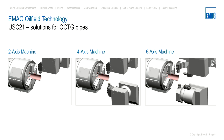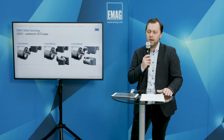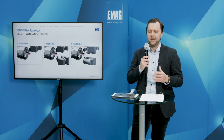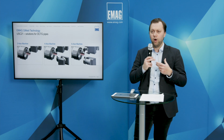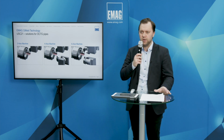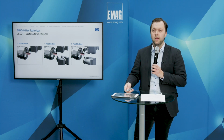The 6-axis solution is a perfect solution for lines which have big productivity and also a big share of premium connections, because in 6-axis machines we can use a lot of cutting tools at the same time, for example for taper roughing, for threading, also for the seal. This way we save time, for example for turning the turret. I think it makes more sense when I show you a video.